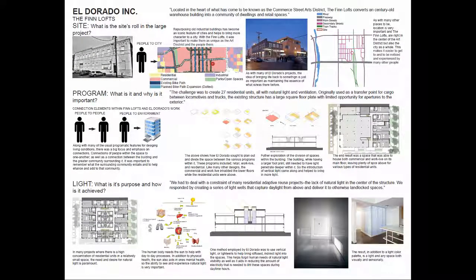Lastly, we want to look at the program. Program being the site, the program itself, and light. The site, again, it's in the Commerce Art District of Wichita. It's located next to many main means of thoroughfare and many points of interest within the city, and it's also a historical building within the city and the art district itself. The program looks at how this thing came together. They basically had this box of this old warehouse that they then pushed and pulled different aspects of to help it to be repurposed and fulfill a new purpose in itself.